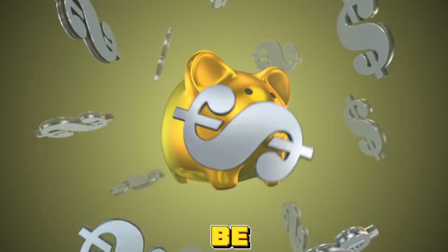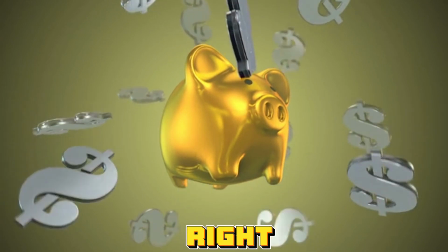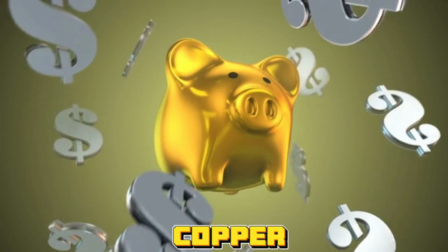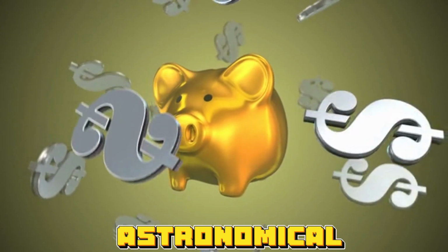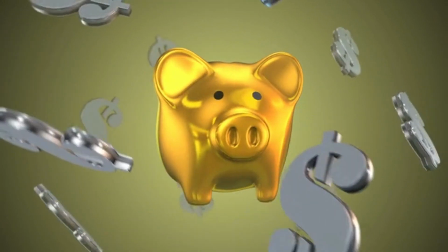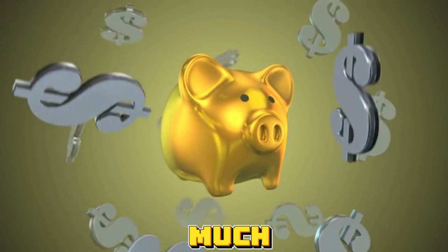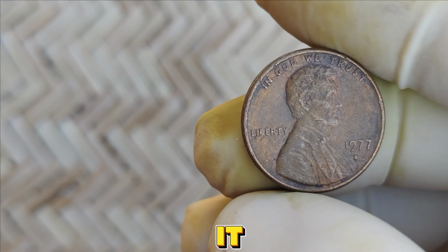RF Cummins could be worth up to $2.9 million. That's right. One of these tiny copper coins has shocked collectors and investors alike by reaching an astronomical value. But what makes this little penny so special? Why is it worth so much? And could you be holding a fortune in your hands without even knowing it?